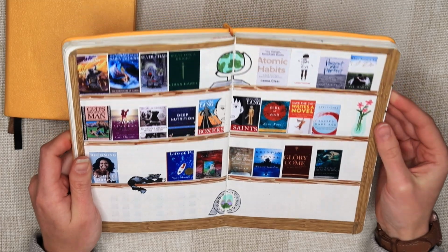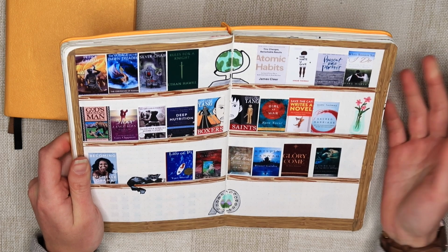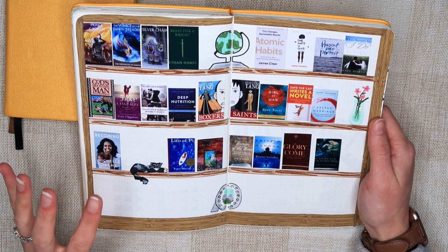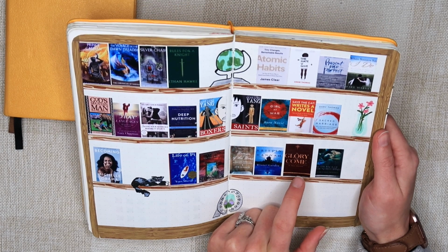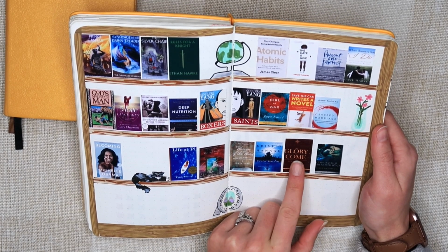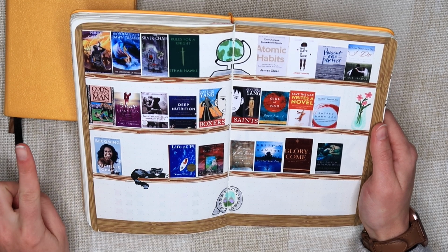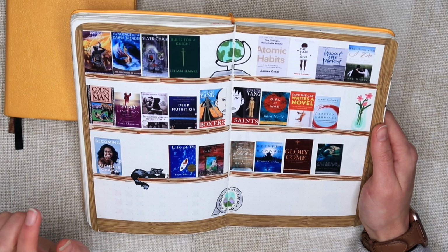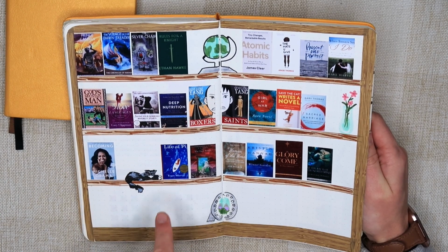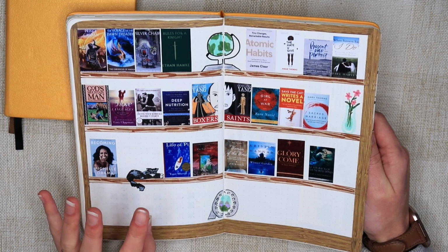An area of growth that I always like to track is my reading. Reading is so important to me, and this year so far I've read 24 books. I'm currently finishing up The Glory Has Come, which is an Advent devotional book that I'm reading, and I hope to read one more book so that I can hit a very nice 25 books for the year.